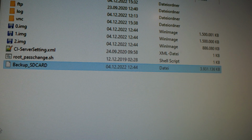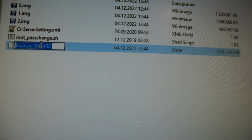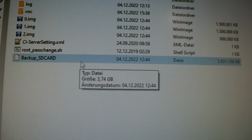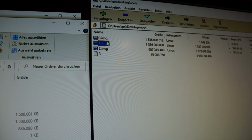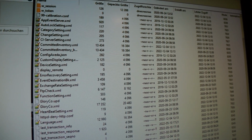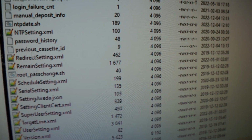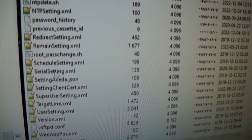So back at the PC, we can see here this 4 GB SD card dump, and sorry for not screen recording it and just filming it like that. Inside of it we have 4 images now, which are also extracted here. But looking inside one of these images, we can see first of all this basic structure, and by going into the FCC we can already see some very obvious, more or less in-depth settings of the system.